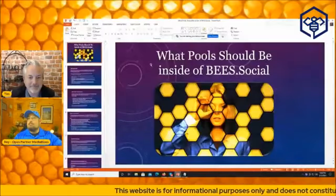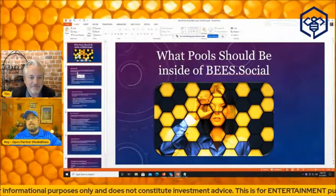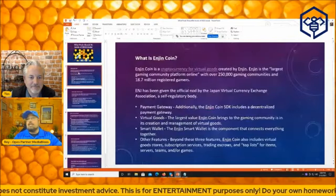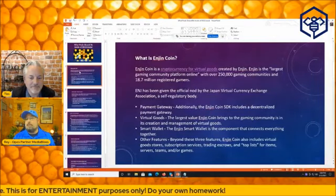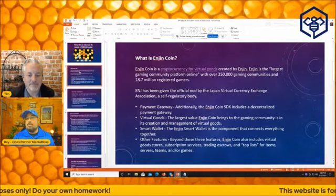I do like these ones because it's just something that I'm interested in, most of them. So again, that's why I titled it, "What Pools Should Be Inside of BeesSocial?" And these are, like I said, it doesn't mean that they're going to be, but these are the ones that I just like, because there's things that, like Tim said, games. Like I said, more things about privacy and just how blockchains are going to change the way things work.